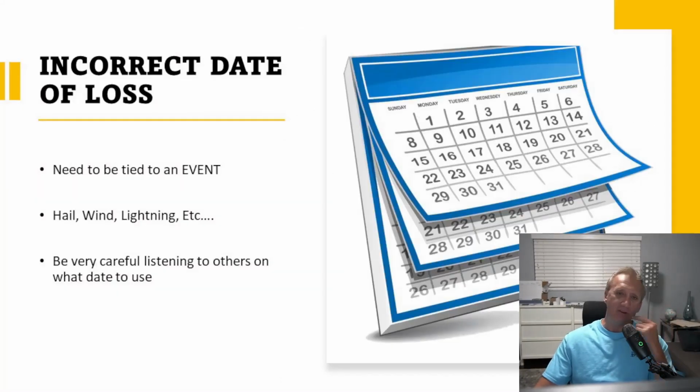So another major pitfall that gets a lot of claims denied is people using the incorrect date of loss. It needs to be tied to an event: hail event, wind event, lightning event, fire event, whatever the case may be. You just can't randomly say as soon as you see a leak in the house. You can't use that date unless there was a hurricane, a tropical storm, a tornado. Then you can use that date.